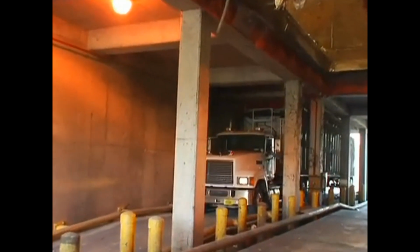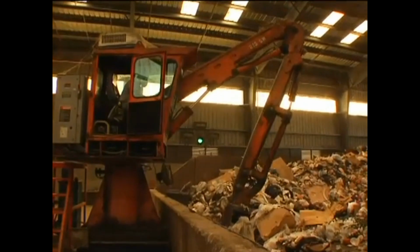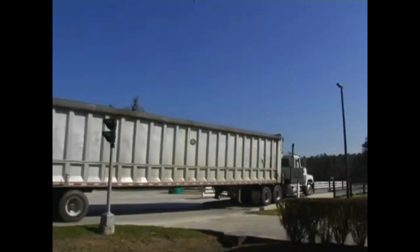So where we are right now is actually underneath the tipping floor, and this is where our trucks come in and they get loaded up. And there we have a couple cranes up top that actually will scoot the garbage into the truck and even out the load so it's not unbalanced. Once they're filled up to about 35 to 40,000 pounds, they head out and go to New River and dump the trash. And that's how it works.